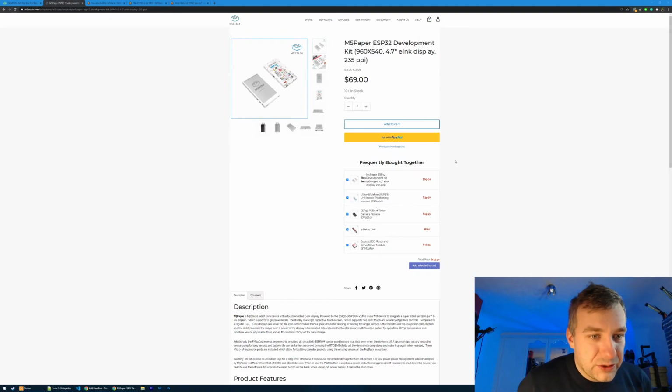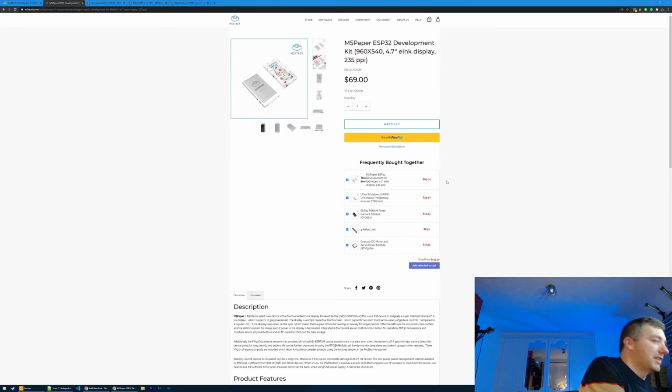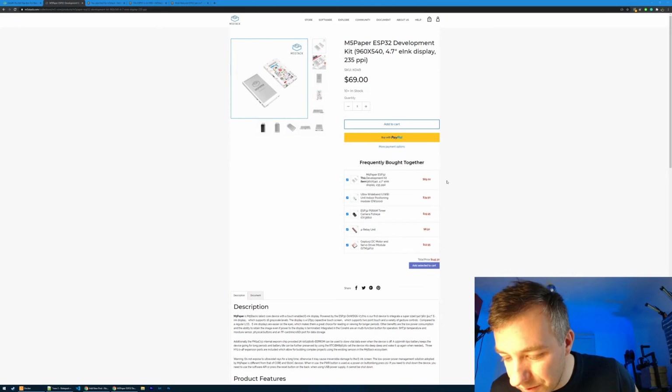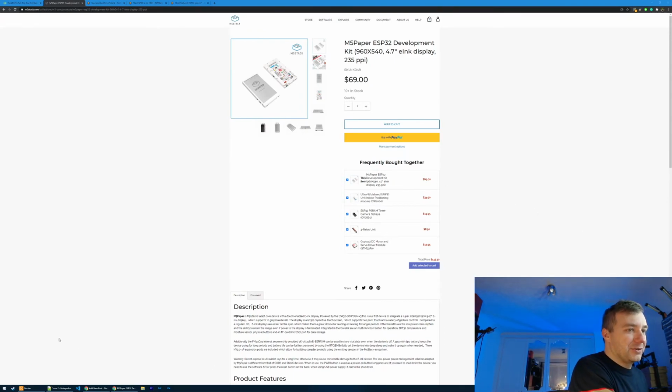How hard would it be to use it as a PDF viewer? I don't think it would be hard, to be honest. It has storage, but there's nothing in the storage right now. I could send a PDF there and see if I can open it. Should I do it? Let's do it really quick.